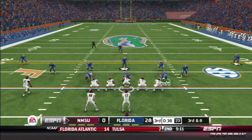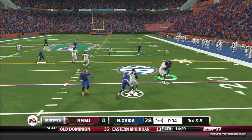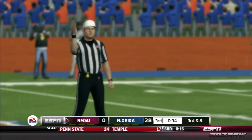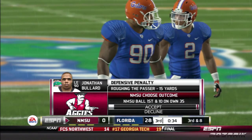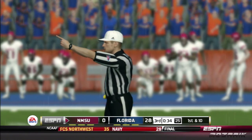Quick pass. Bring him down for a loss on the play. They got to the quarterback a little late there. Personal foul. Roughing the passer. Defense. Well, that's just too bad. They made the stop, but a flag is going to keep the chains moving.